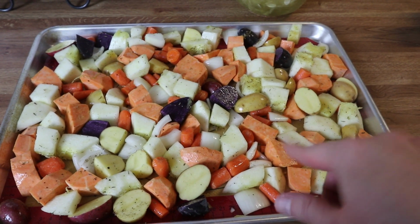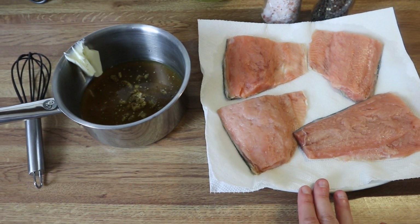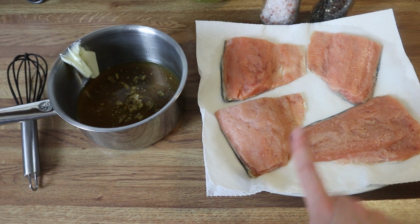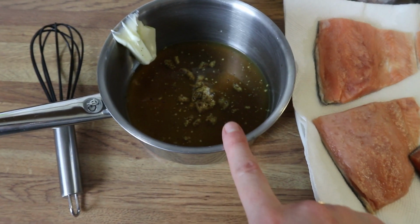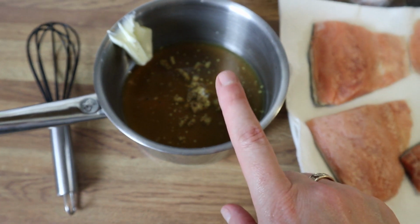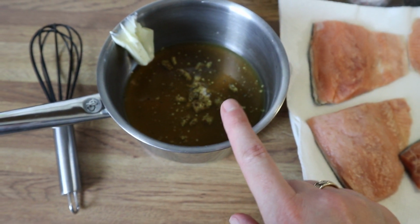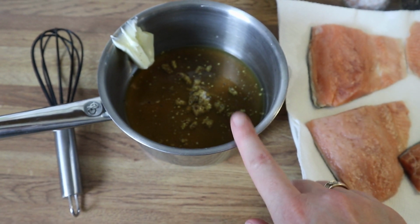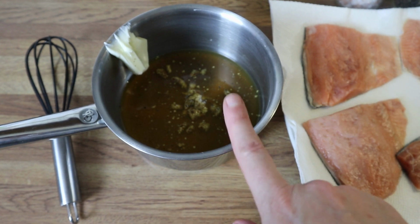and add the salmon. Okay, while the vegetables are cooking, I'm going to go ahead and season my salmon with some salt and pepper. In my pot here, I've just got the maple syrup, apple cider vinegar, butter, and some whole grain mustard, stone ground mustard, and I've got some salt and pepper.